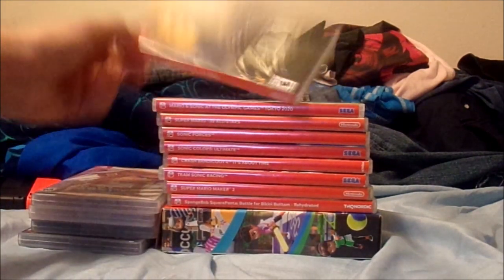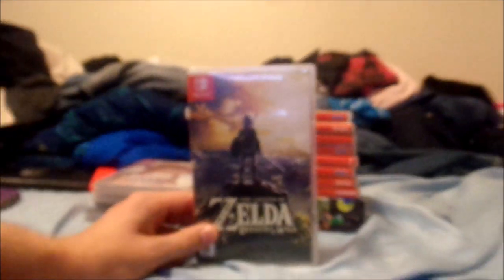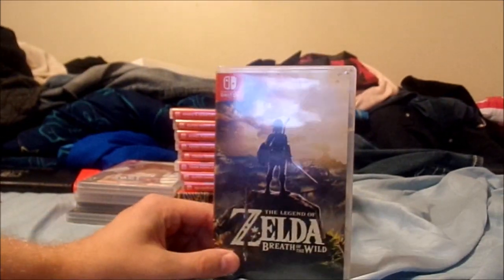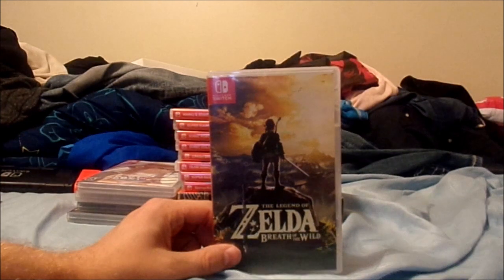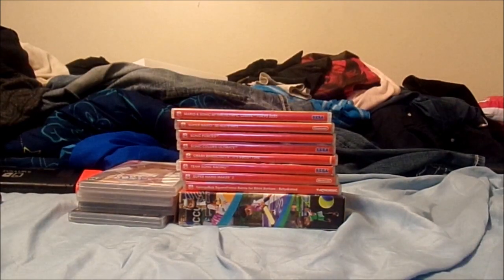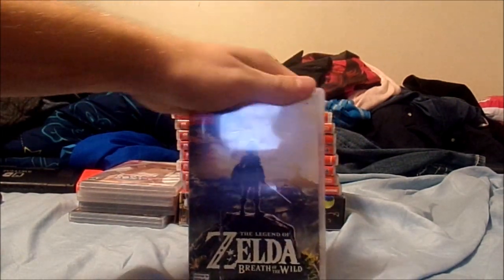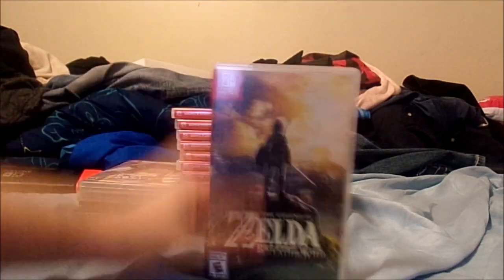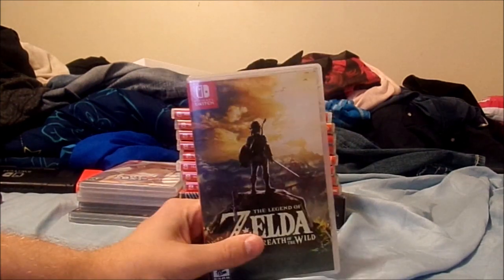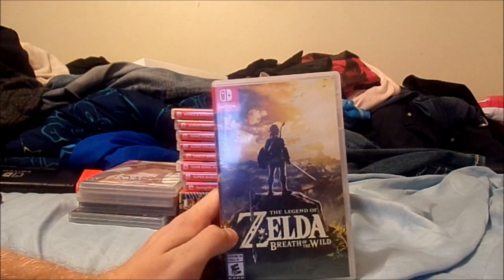Next up we have The Legend of Zelda: Breath of the Wild. Let me zoom out a little bit, see if that works. Breath of the Wild was probably the first game to release on the Nintendo Switch. It is a relaxing game. I like playing it every now and then. Anybody who has a Switch has to get this game because this is the one that started off the Switch. You can also pick it up on Wii U.